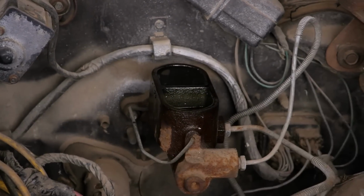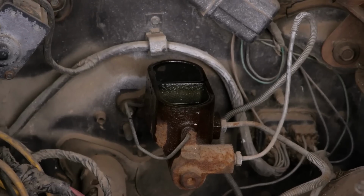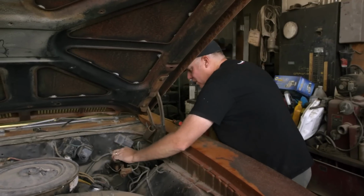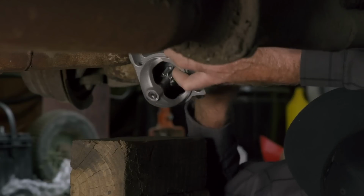Our master cylinder is junk. It's just moving the fluid out of the front reservoir and into the rear and overflowing everywhere. Okay, we can change that master cylinder. All right, starter's going in. Finnegan's working on the starter.